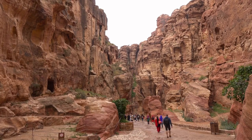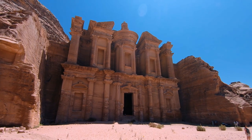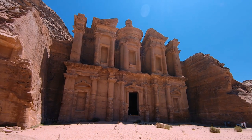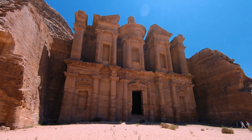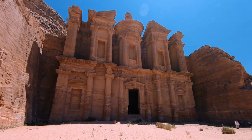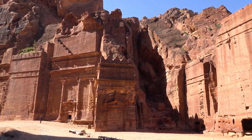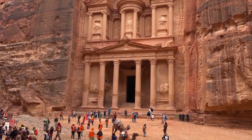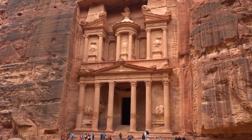Our journey takes us to the iconic Al-Khazneh, or the Treasury, the most famous structure within Petra. Carved into the sandstone rock face, this monument served as a tomb for a Nabataean king. Its intricate facade, resembling a fusion of Hellenistic, Egyptian, and indigenous styles, has made it an enduring symbol of Petra's grandeur. The Treasury's intricate carvings also depict scenes from Nabataean life, trade, and culture, providing invaluable insights into this ancient civilization.